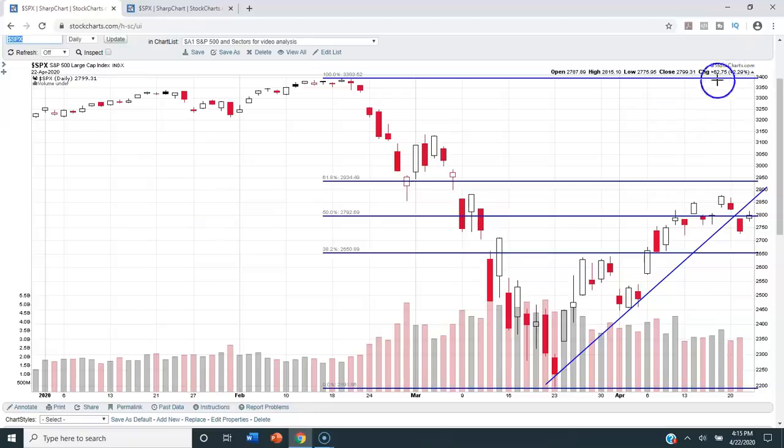The S&P 500 was up 2.29% today, and we closed at 2799.31. What we're looking at here is a year-to-date chart of the S&P 500, and I've overlaid the Fibonacci retracements on this entire move that we've had from where we peaked back on February 19th to where we have bottomed so far on March 23rd. And what we can see is where we closed today at 2799.31. You can see where my cursor is moving. That is right at that 50% Fibonacci retracement level.